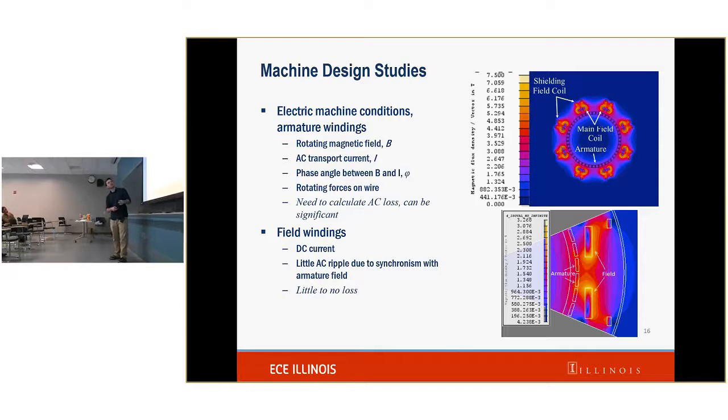So the things that we care about on this superconducting armature are the changing magnetic field B. That's our changing B field. Our transport current I. There's going to be some phase difference between them. And this is kind of bonus, but you are going to get rotating forces on the wire. It's not something I'm going to analyze in this work, but it is something that will be rather significant, especially at high speeds.